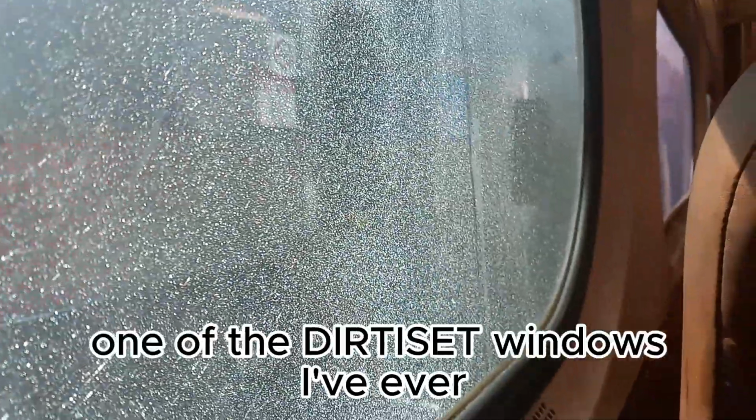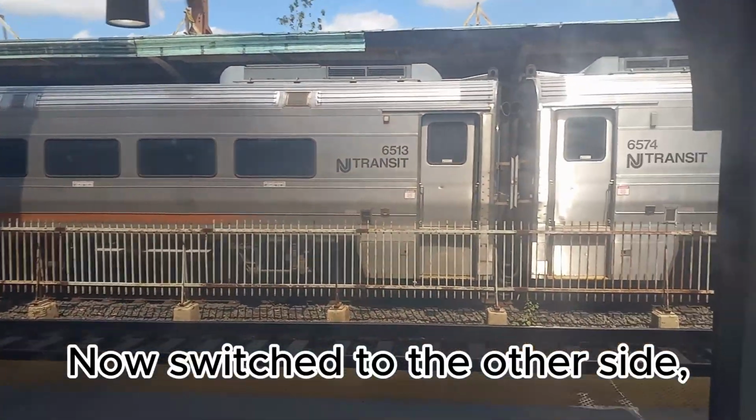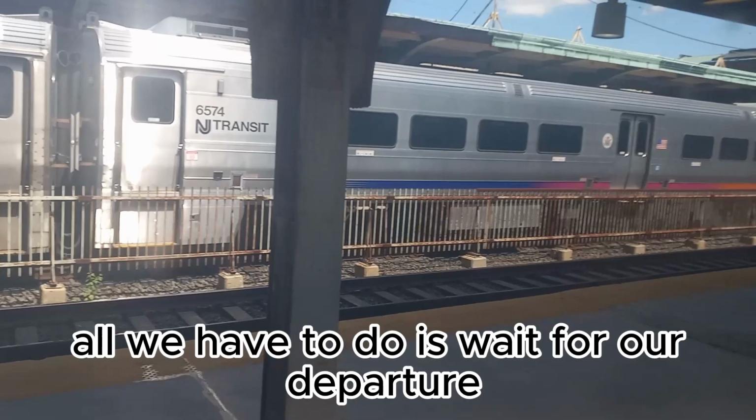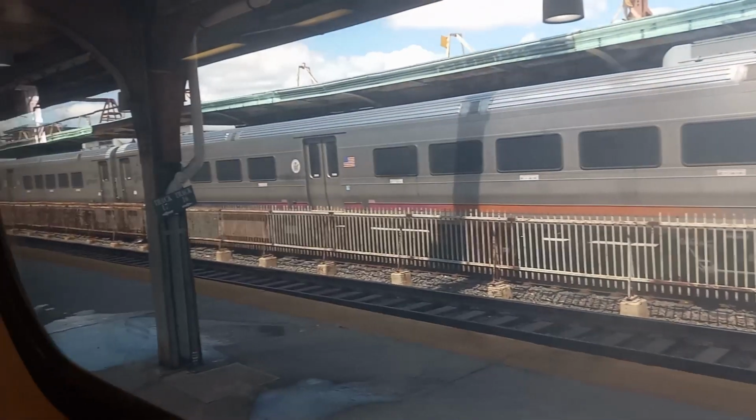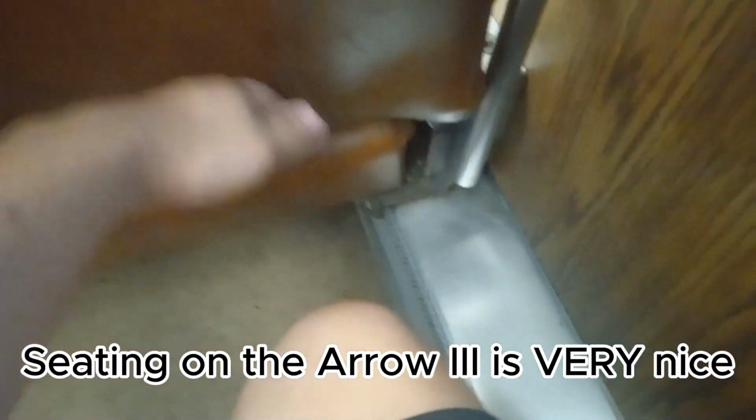I'm not sure if the train staff forgot to wipe the windows at all, but this is by far one of the dirtiest windows I've ever encountered on a train. Now switched to the other side, all we have to do is wait for our departure in 10 minutes. Seating on the Arrow 3 is very nice with decently comfortable seats and more than enough legroom to stretch out.